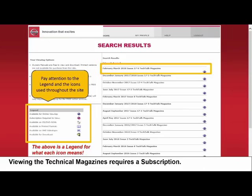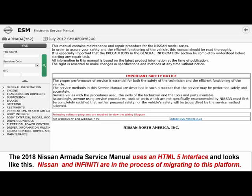However, moving forward, if I go to select a 2018 Nissan Armada, what you're going to see is it's going to look more like this, and this is the HTML5 interface. So it's going to look different. So understand, if you look at it on an older Nissan Infiniti and the look and feel is different, it's because Nissan Infiniti is migrating their own repair procedures to this HTML5 interface, and you'll see this on everything going forward. By the way, I apologize for the clicking back and forth. I got a little ahead of myself.